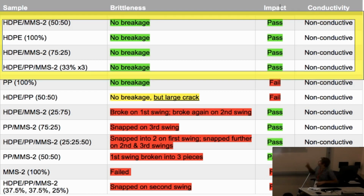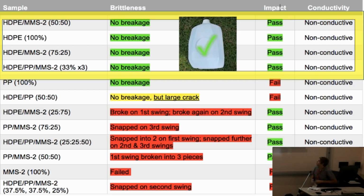So I want to point out that all of the 4 on the top that passed all contained high-density polyethylene, and the high-density polyethylene in this test performed just as well as a 50-50 mixture of regolith and high-density polyethylene, supporting the conclusion that milk jugs would be a great material for Mars.